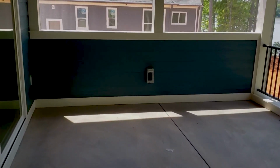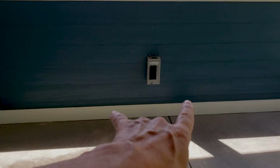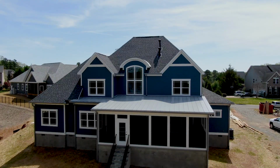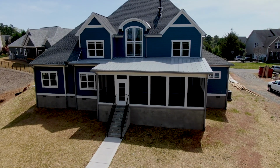Now over here you see that half wall. There's a neighbor's house going up, so on that half wall, there's a hookup for a jacuzzi hot tub. So you can have a hot tub there, get a view of the lake, but you're still set up for privacy from the neighbors. And it's screened in, to keep the bugs and critters away. And we built a custom set of stairs out to the back. They still haven't finished that out. They're going to do that later.